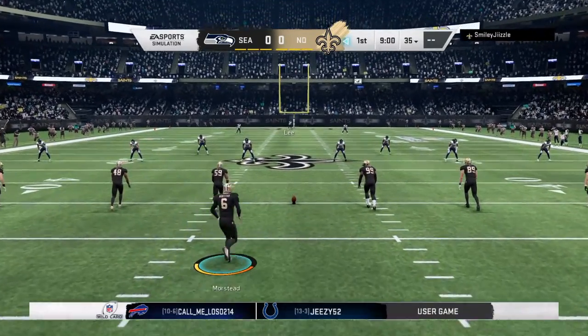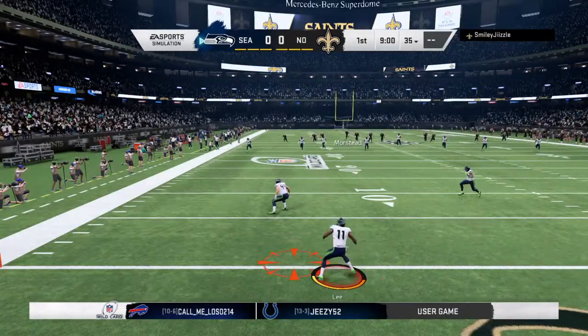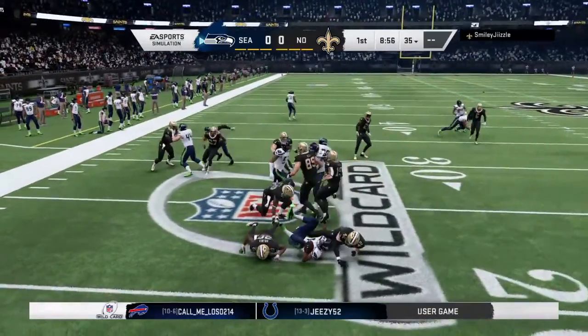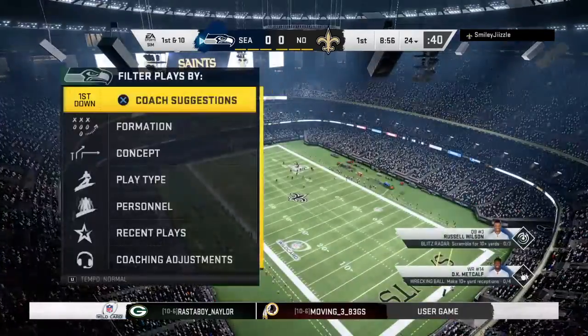Win or go home is the mantra, and off we go. We're underway in this NFC wildcard game. This is fielded at the goal line. And he'll be brought down at the 23, make it the 24-yard line.